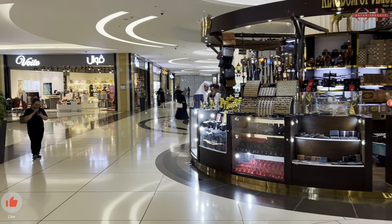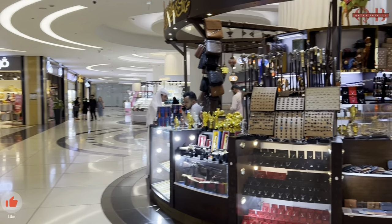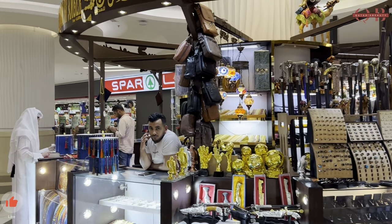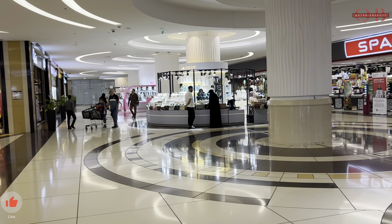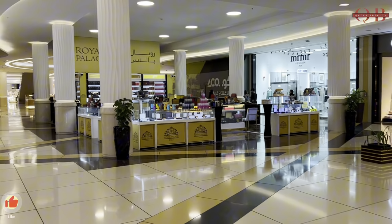So guys, this is another lighting and other types of souvenirs. As you can see, there are also little statues and this and that. This is a cool little antique shop where you can buy old stuff, and it just gives you a feel of the old century and era.